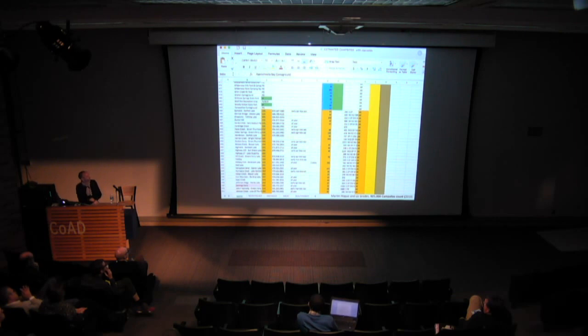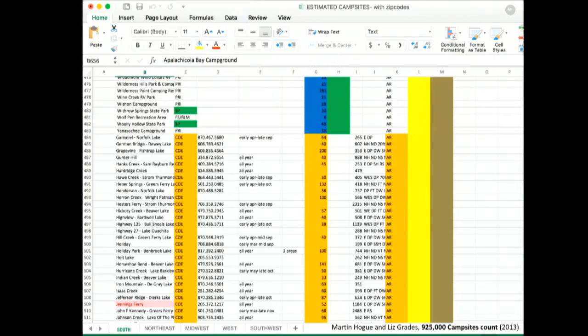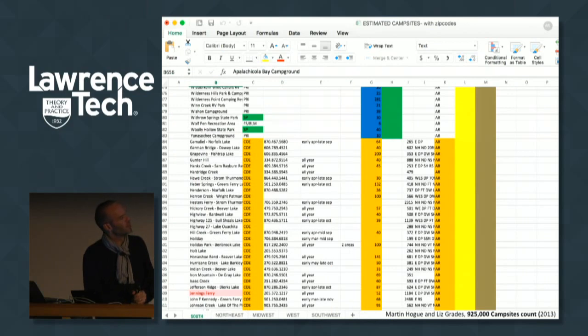With a student 3 years ago, we did an inventory of basically all the campsites and all the campgrounds in the US. This is where the title of the exhibition comes from. This figure, 925,000 campsites, is a pretty precise accounting of all of the campsites, all of the campgrounds that we were able to identify across the country. And it really gives you an idea of how expansive that landscape of camping is across the country.